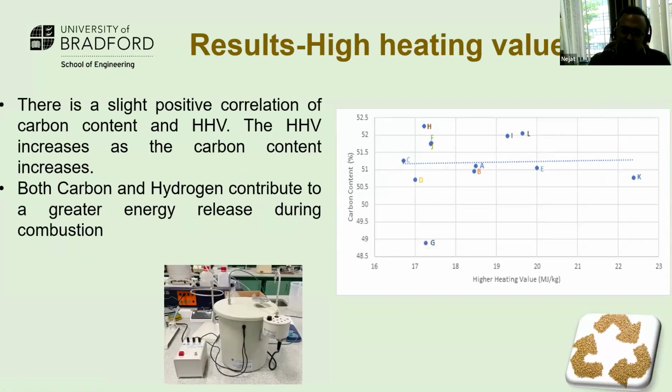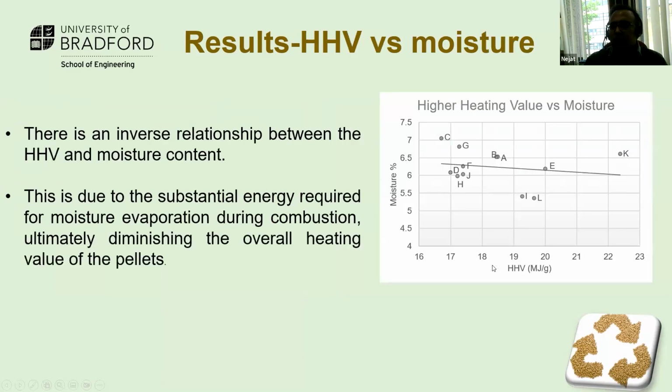So we use bomb calorimetry. This is a laboratory scale in our limited laboratory, which I set up by using this fund and the other funds. So we measure the heating value, and this is the correlation of the carbon content and the heating value, which is a slightly positive correlation. Looking at the wood pellets without looking at the moisture is not a complete task. So we look at the moisture, and you see that heating value is changing with the moisture.